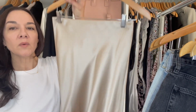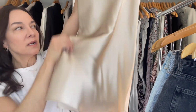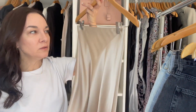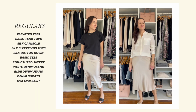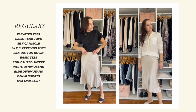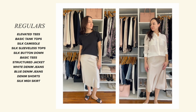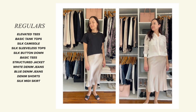The other bottom that I wear all the time, or a lot of the time, is this Quince silk midi skirt. It's in this champagne color, which is a great neutral. I'll wear this with a t-shirt, a tank top, and sandals when it's warm. I'll wear it with a sweater and ankle boots when it's colder. I just feel like this is a great piece for me that can easily work from day to night. So this is definitely one of my regulars as well.